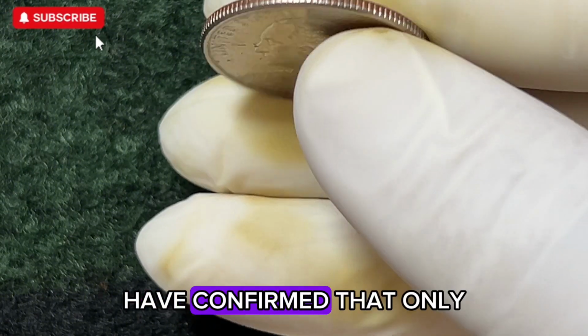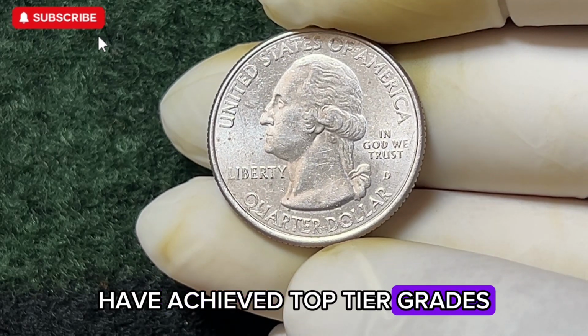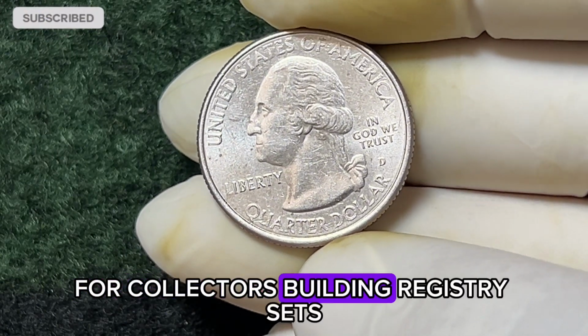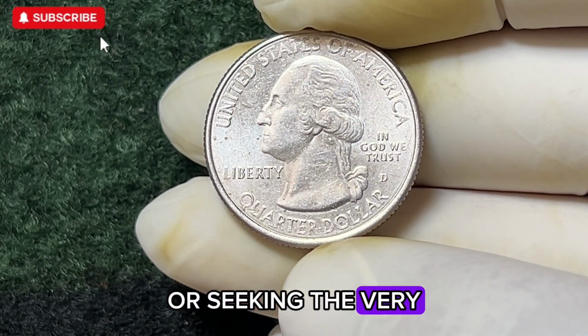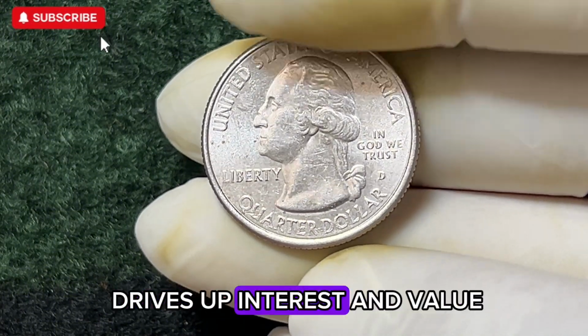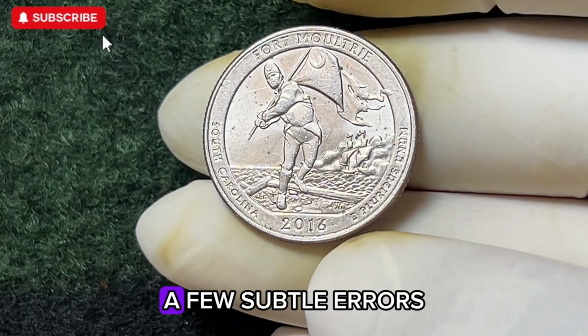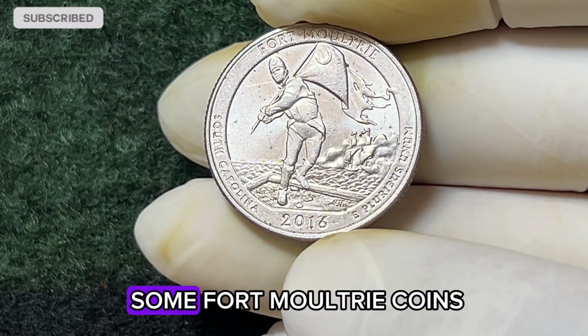Grading services have confirmed that only a limited number of Fort Moultrie quarters have achieved top-tier grades. For collectors building registry sets or seeking the very best of each state quarter design, that scarcity in condition drives up interest and value.